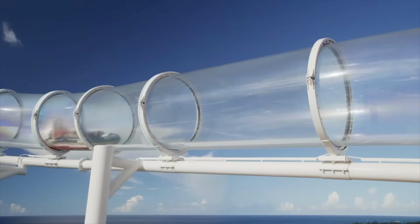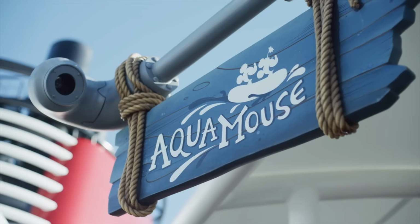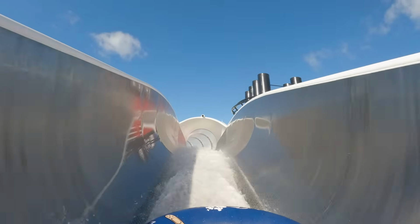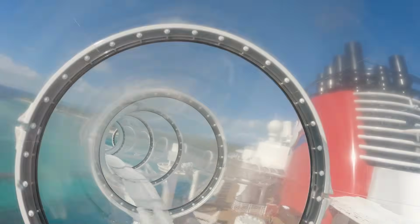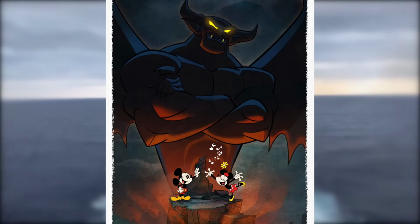One of our other favorite pieces of entertainment on board is the AquaMouse. This is their animated coaster at sea. So it's like a ride and a water coaster all in one. This one, of course, is going to have a villainous twist because this is our heroes and villains ship.